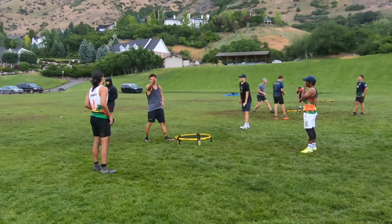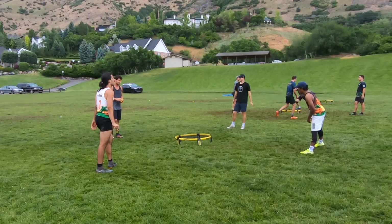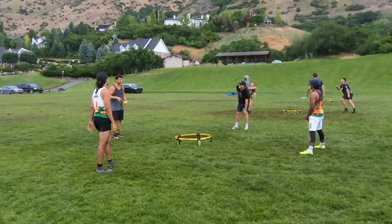Also, everybody, Grant Laughlin's here. Nice. Nice. Nice. I really wanted to say 3-2-1 nice, but later.